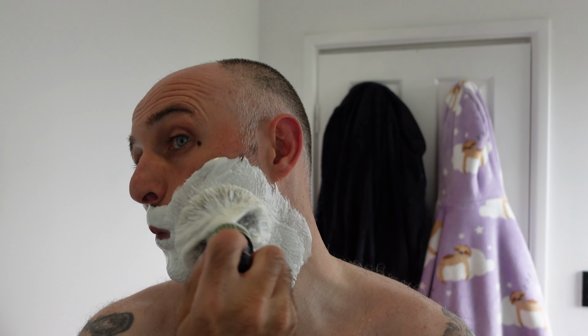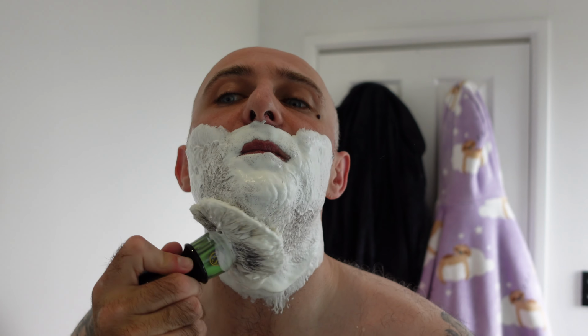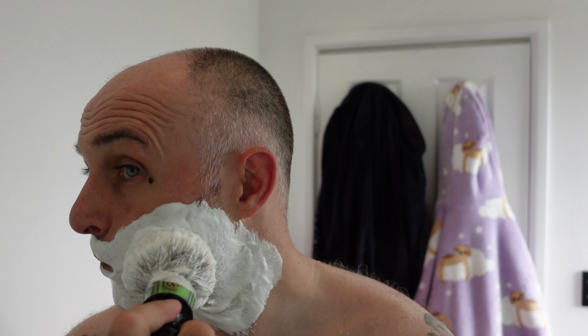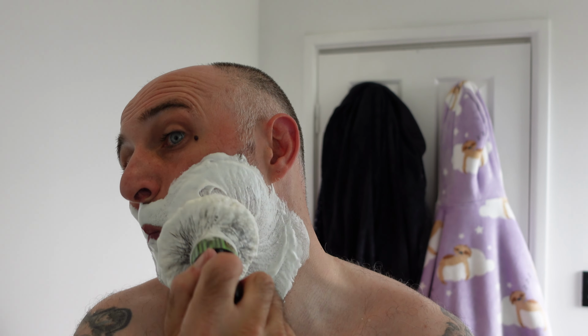Just going to add a touch of water. Well, it seems to be doing okay today. I can assure you with a synthetic I would be getting quicker results than this. Synthetics just lather easier. I'm still getting to find my way around this knot and how it works better. Just going to add a little bit more water. And again.